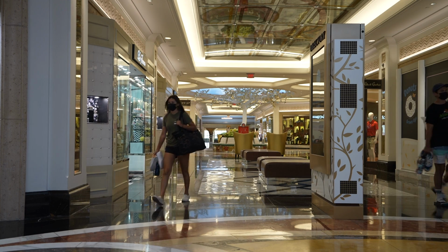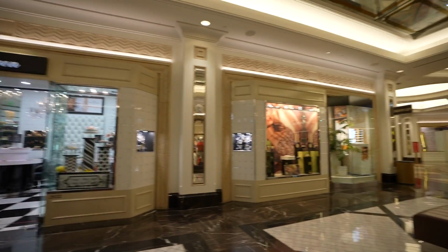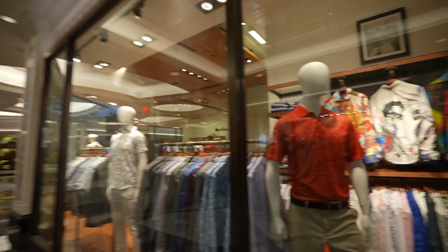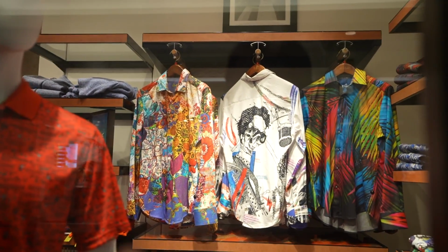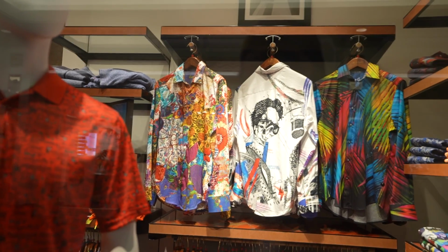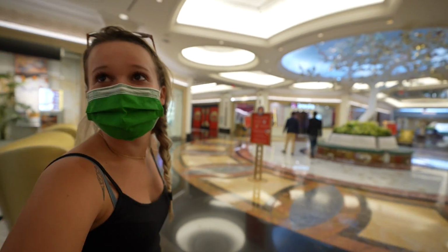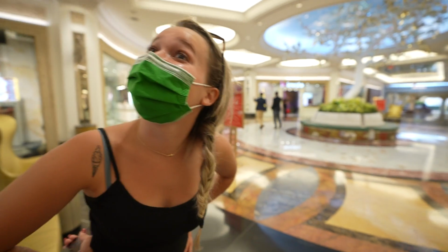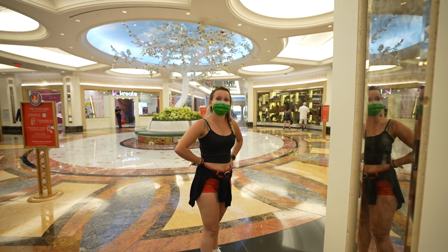Okay, there's a clothing store called Robert Graham that looks like they have some nice Cuban style shirts. We're about to head there. And also check this out. Ooh, I like that one over there. Yeah, that one's nice. That's so cool. How much do you think it'll be? I'll say 180. I was gonna say 175. I don't know if I could buy that. It's too expensive. Let's see how much it is.